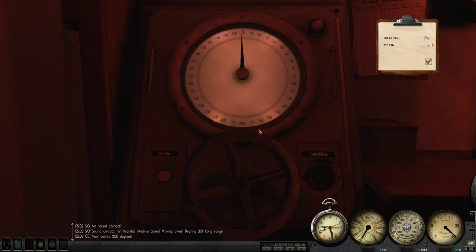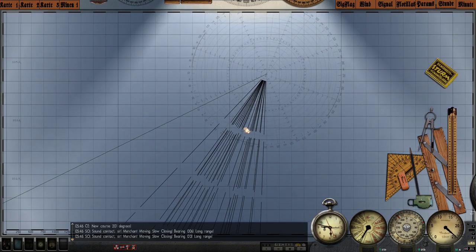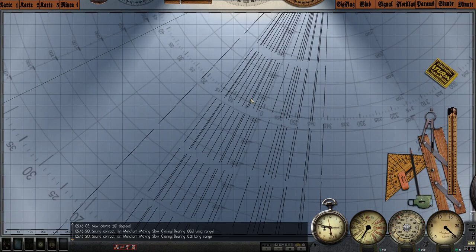Yeah, we have established a contact, and you can hear it on the hydrophone. There they are. Oh, there's breaking up noises. Interesting. Let's get a little bit closer and see what we can shoot at. We have a full sound contact picture now. That's really a huge one. Look at that.